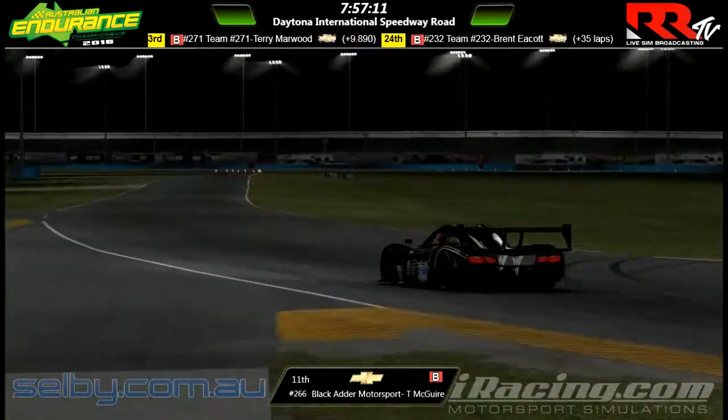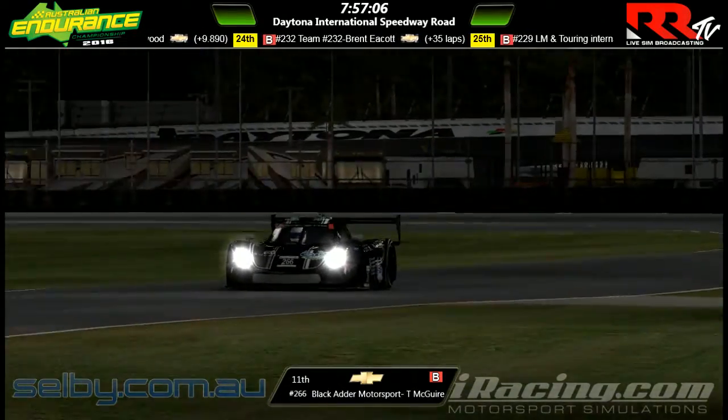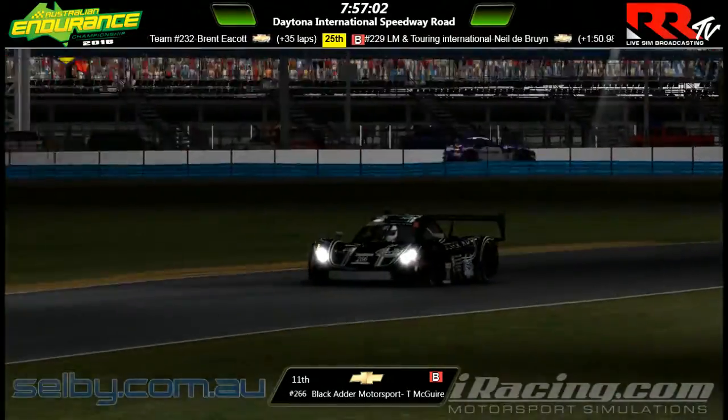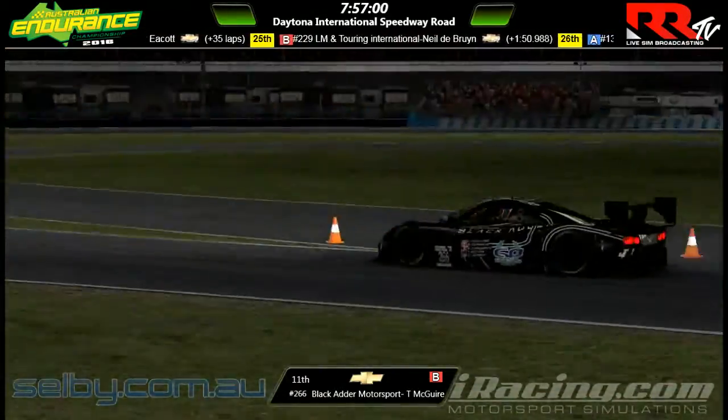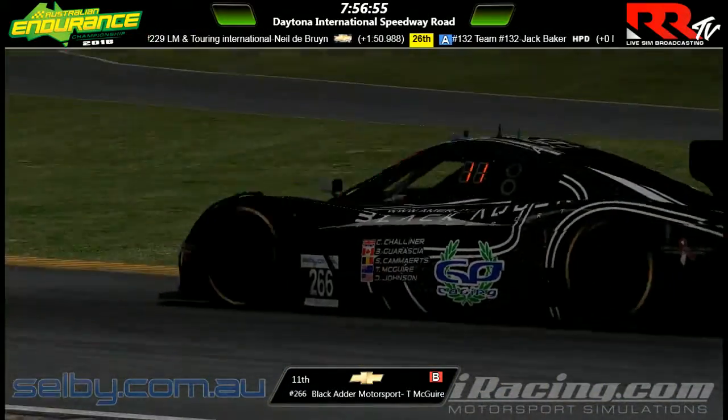Yeah, and they just had a close call then. They had a bit of a spin coming into turn 1. Fortunately, Troy kept it off the wall and they're on their way. But yeah, it doesn't take much around Daytona, does it, to cause a bit of chaos for the team?